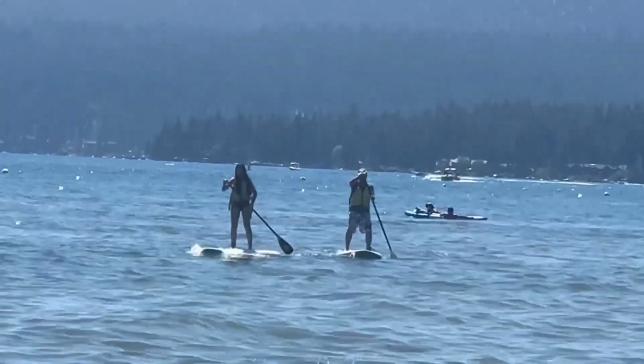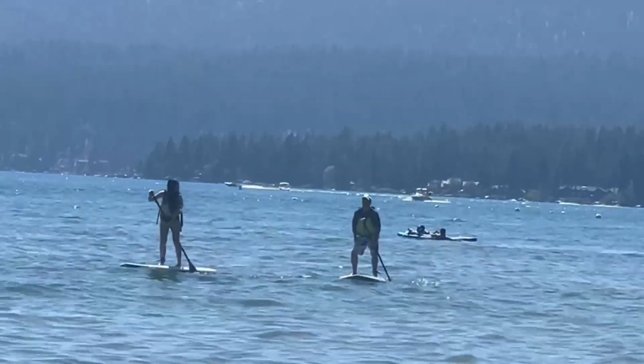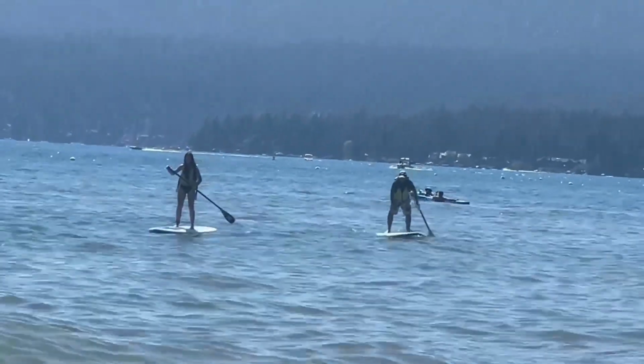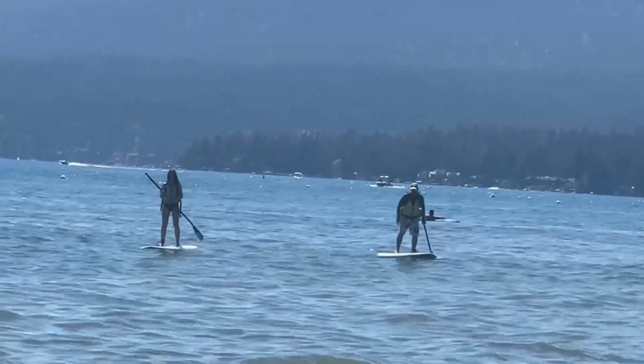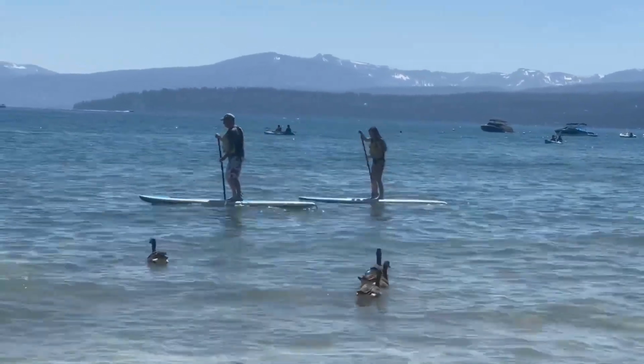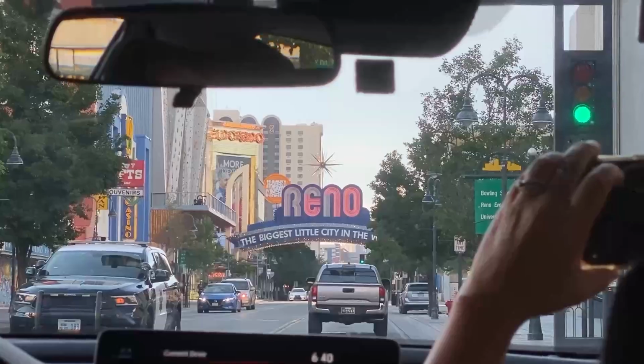Yuck. Oh, here's a clip of my dad almost falling, which is funny, but later on he actually did and nearly lost his glasses to the bottom of the lake. Then near the end, we were greeted by some more Canada geese swimming by us. Then we made it to Reno, Nevada.